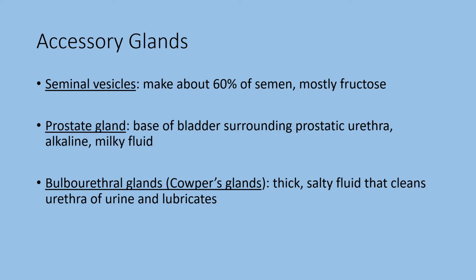You do have several accessory glands, the seminal vesicles. This contains mostly fructose, which is a sugar, which will help it survive. That fluid with the fructose in it is going to make up about 60% of the semen. The prostate gland, which is just below the urinary bladder, is going to surround the prostatic urethra. It adds a kind of milky fluid. It's more alkaline, so a little bit higher pH. This acts kind of as a buffer to help the sperm be able to survive in the female, which is a more acidic environment.